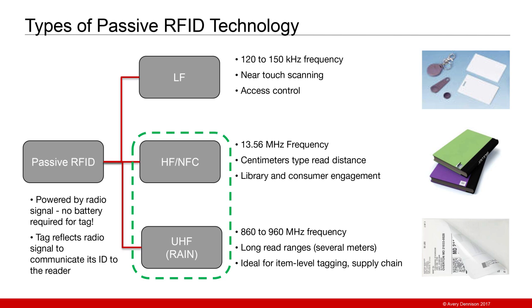So the HF and NFC is based on coupling technology. You have a reader coil that's sending energy in space, and you need the presence of the tag, the NFC or HF tag, in that inductive space of energy, and then there's a communication. It's like a transformer. You have a primary and a secondary, two coils close to each other that interact. That's what HF and NFC are like.